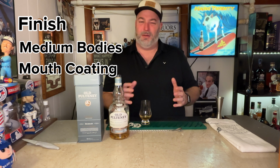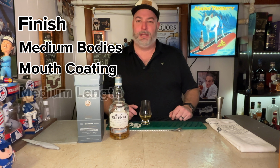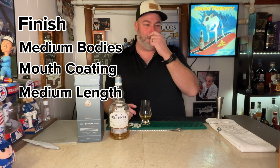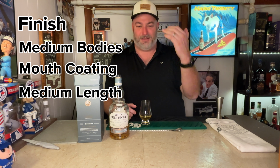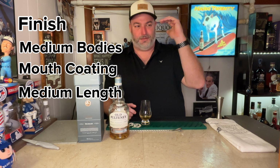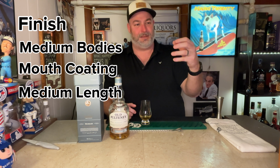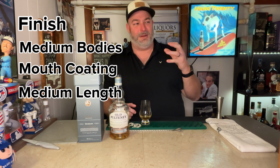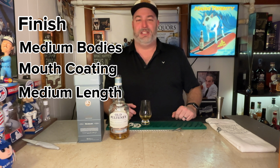Finish is probably, I would say, a medium finish. It does go on and hang around for a little bit, but from the transitional notes, it just kind of gradually gets into it, like your fruit notes, that honey and that sweet note from the vanilla, into that peat at the back end with a little bit of spice. Yeah, I would say it's about a medium finish.